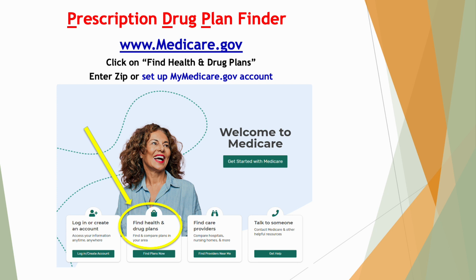The picture on this Medicare.gov website changes, seems like on a monthly basis. So this lovely lady is not there right now. There's a new picture. But if you have any questions about that, give us a call. We can help you do the research on drug plans. We can help you enroll into a drug plan because it is a part of Medicare.